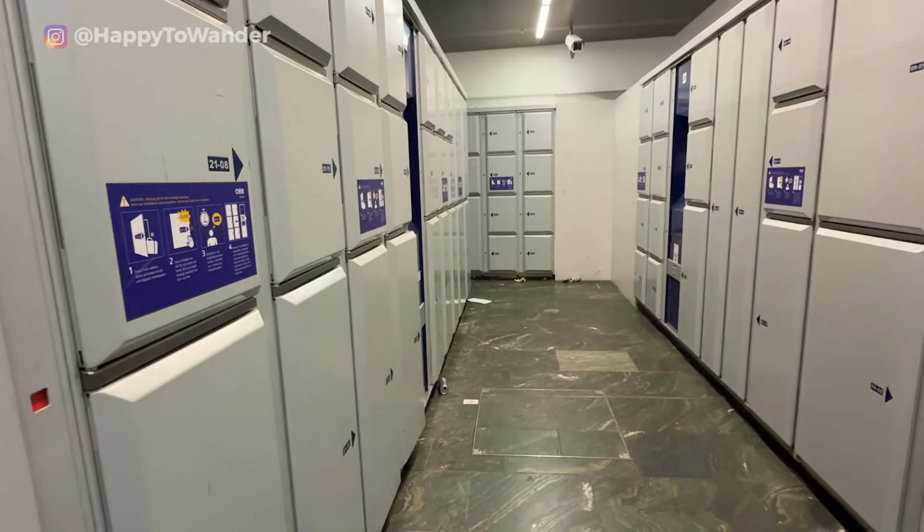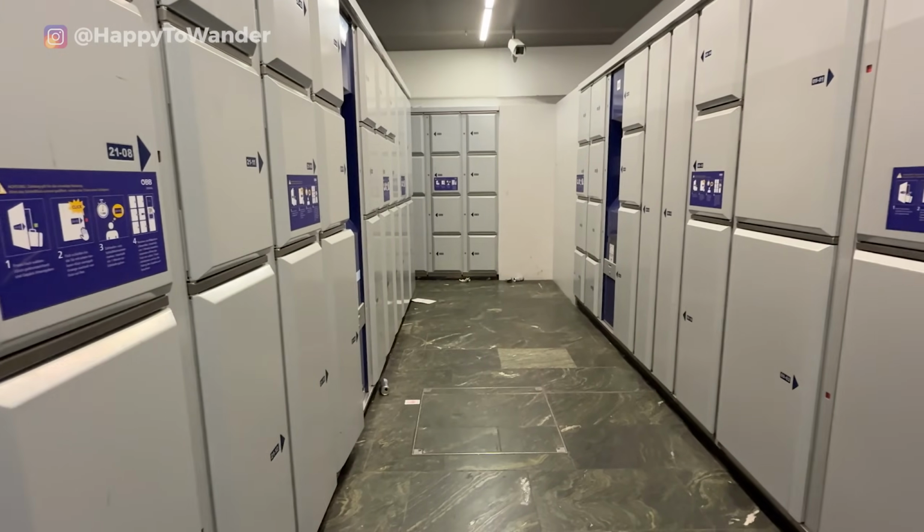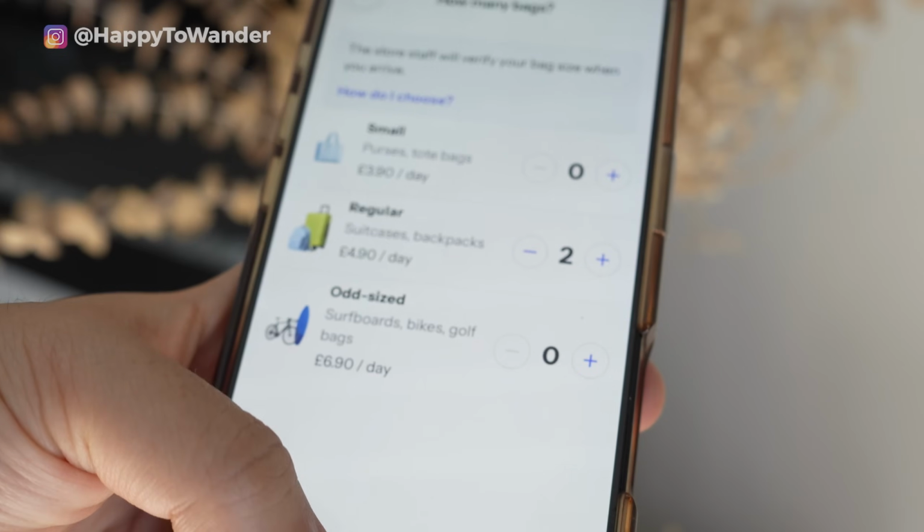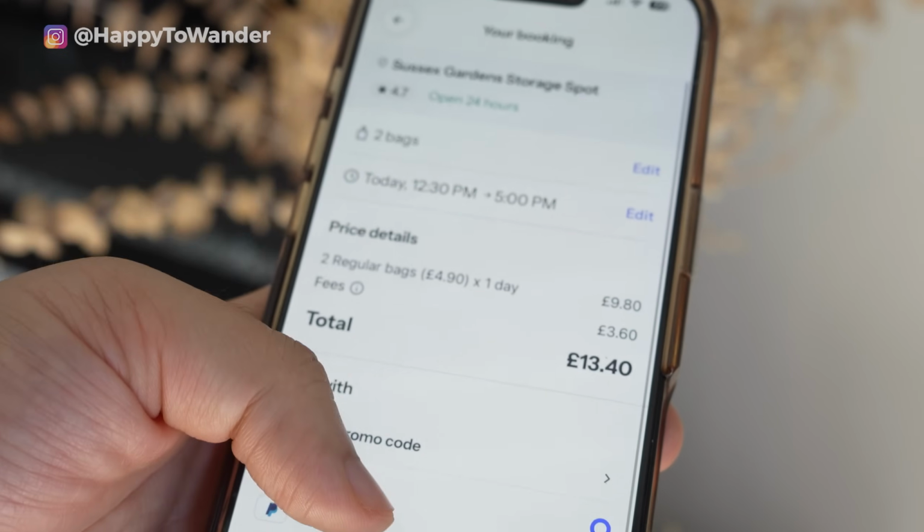Now, I do have to say a lot of major train stations in Europe will have lockers, but the trouble is not all train stations have them, and sometimes they can actually be very, very expensive. So if you're looking for an alternative and you don't have access to regular bag storage like with a hotel, then this is definitely a really good option.